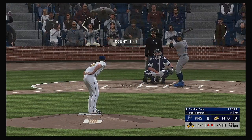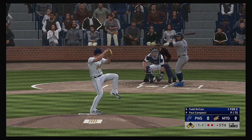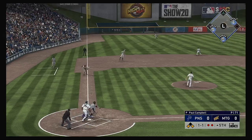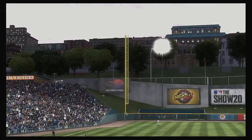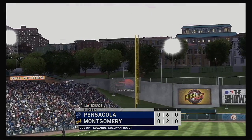The first digging in, Todd McCain. He singled his last time up. Swing and a liner. Leaps and makes a terrific catch. And with that, the side is retired.